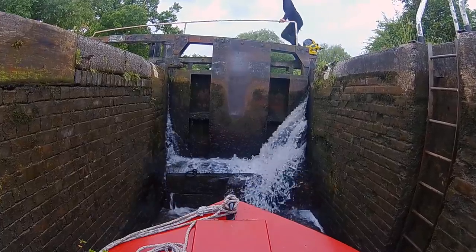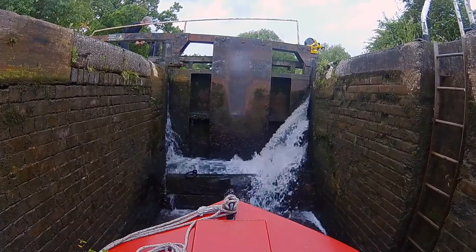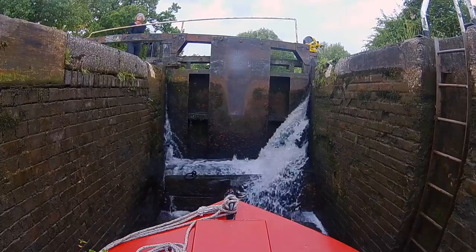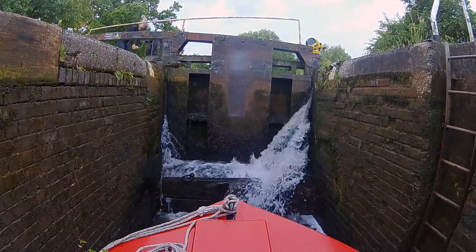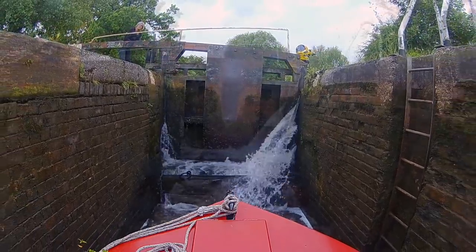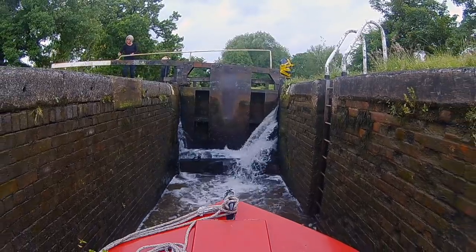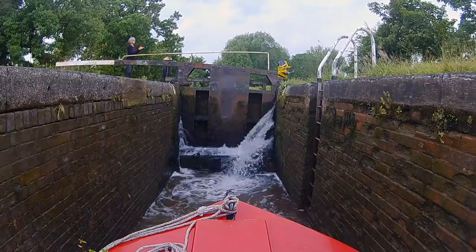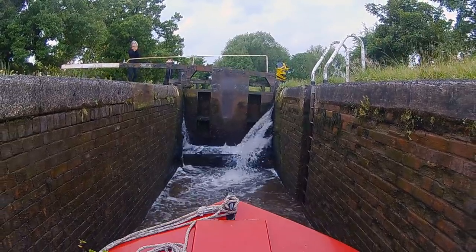And by the time I was in the lock chamber, a helping hand had arrived. Notice the offside paddle wasn't working, which meant it took longer to fill the lock. And good to see someone using hand sanitizer whilst using the locks. We still need to be cautious about COVID-19.